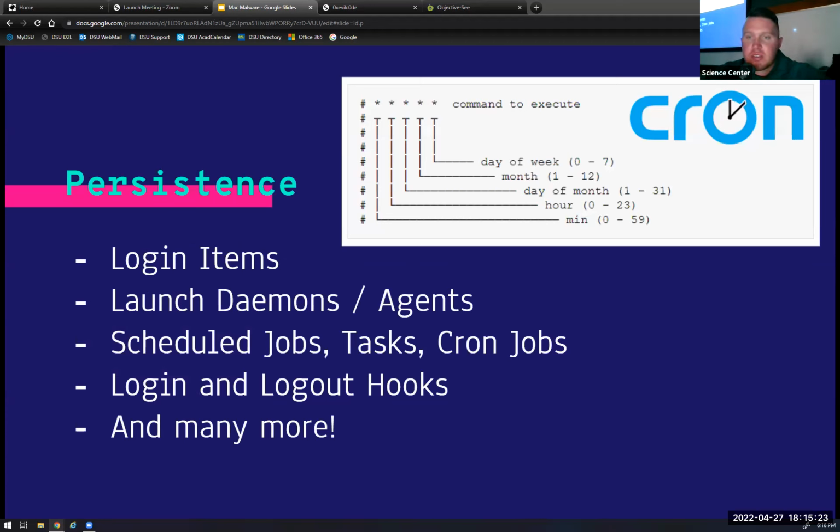Login items are essentially applications that should be automatically executed each time the user logs in. A login item will run within the user's desktop session, and it will also inherit the user's permission and start at the user's login. Launch daemons and agents specifically are for Mac, and they are for persisting non-application binaries, where login items are for persisting applications.